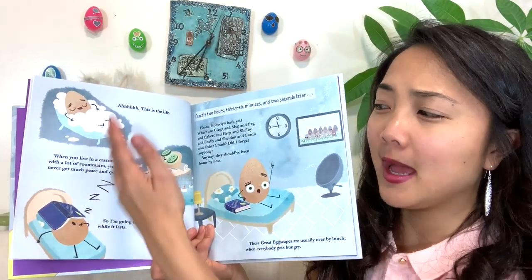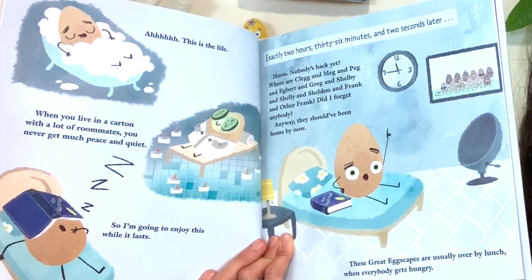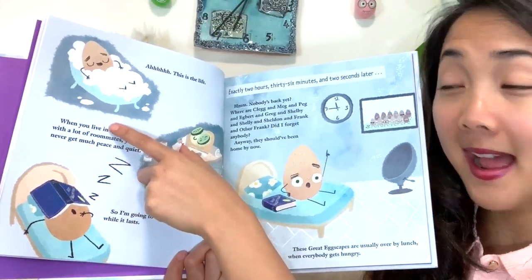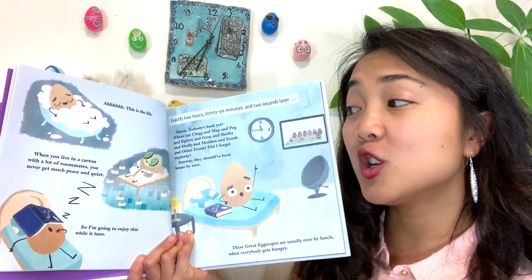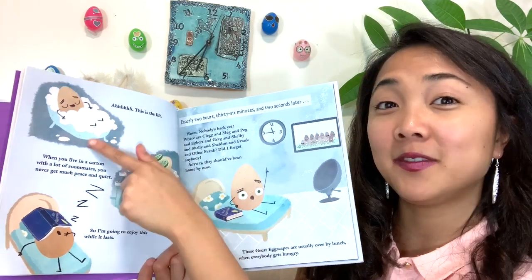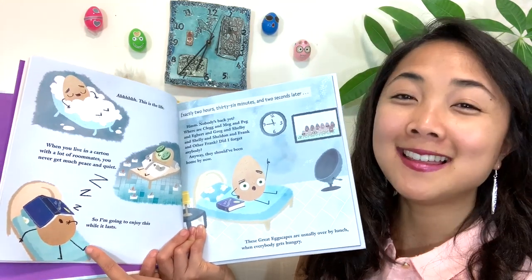Meanwhile, what is Shell up to while all the other eggs are gone? He's got even more activities going on. Oh, he says, this is the life. Taking a bath. When you live in a carton with a lot of roommates, you never get much peace and quiet. Having a spa day. These look like some self-care activities that the good egg did when he was feeling really stressed. So I'm going to enjoy this while it lasts.